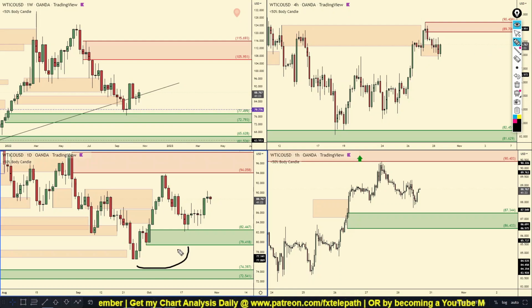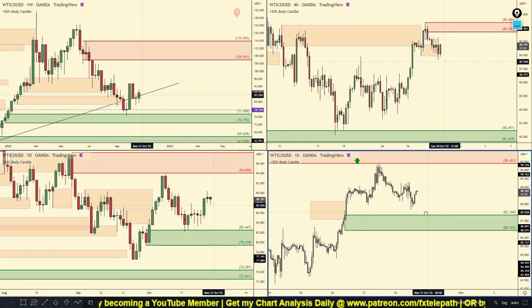Not only that, we did get a daily confirmation here, and look at the reaction off of this daily demand zone that I had for the members and myself. So right now, daily demand is in control on oil, and higher time frame demand is in control as well. So I think oil could continue to push up. That is just my opinion.